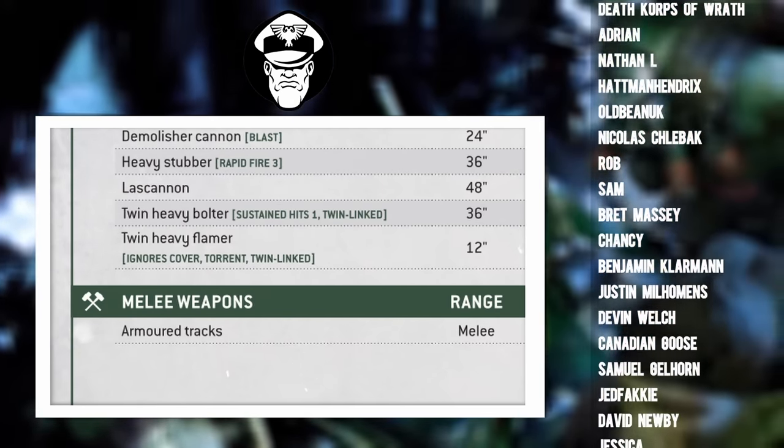In your shooting phase, just after selecting a target for this model's Tremor Cannon, the target unit and every other enemy infantry unit within 3 inches of that unit must take a battle shock test. What I like about this is you don't have to wait to see if you hit or wound anyone. It's the moment that you target them. This gives it great anti-stratagem play because you get to target your opponent. Then because you're the controlling player, you decide in which order things happen.